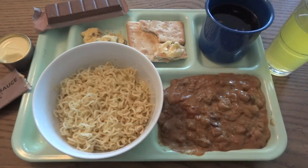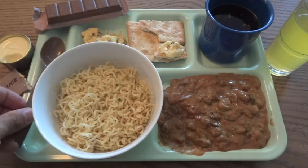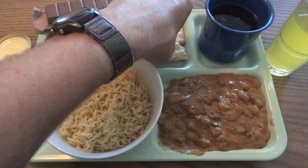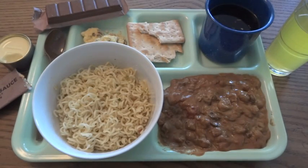Definitely has some beefy flavor to it. And these are just the instant soups, pretty much what you'd expect. Try some of this canned cheese. And the cabin bread crackers. That's good. It makes you thirsty.